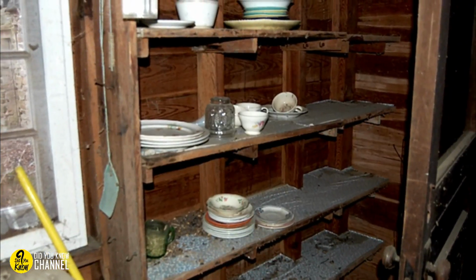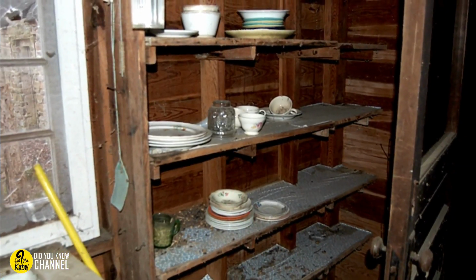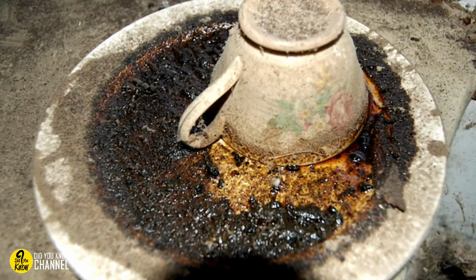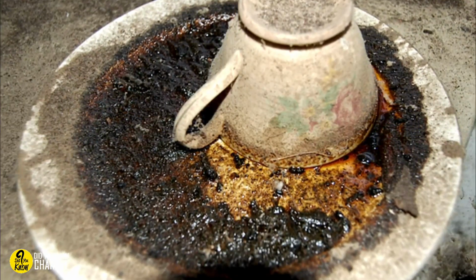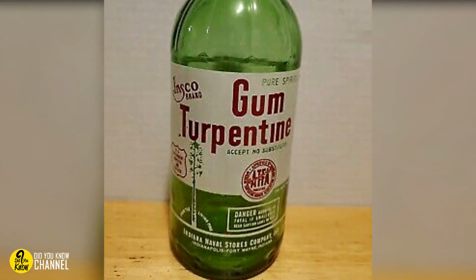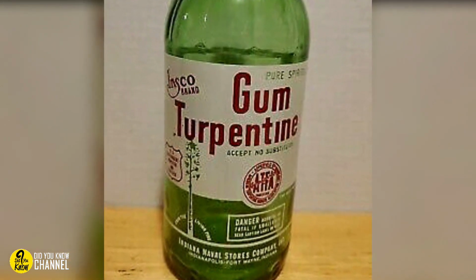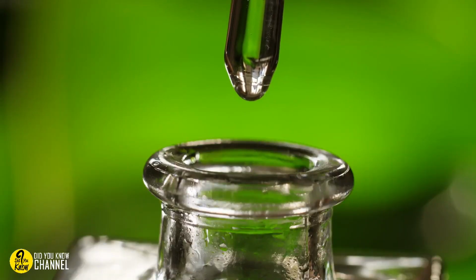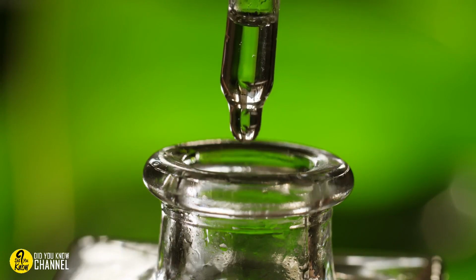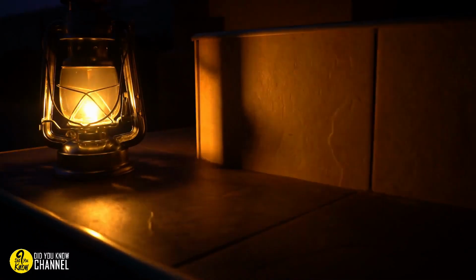On the kitchen shelves, meanwhile, cracked cups and saucers were covered in thick layers of dust. In fact, whatever was once on a long-forgotten plate had now congealed into a black, crusty mess. Strangely, a vintage bottle of gum turpentine was also seen on a random table. This solvent may have been in the past used for a number of tasks, from stripping paint to lighting lamps. Whatever the bottle's owners were using the turpentine for then, though, they apparently abandoned it in a rush.